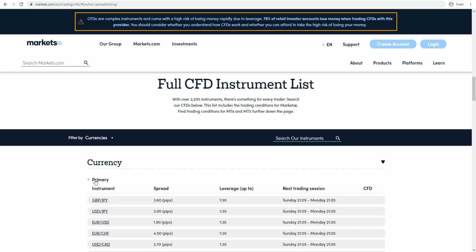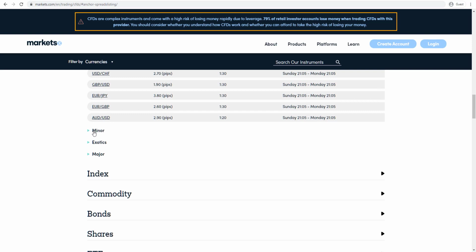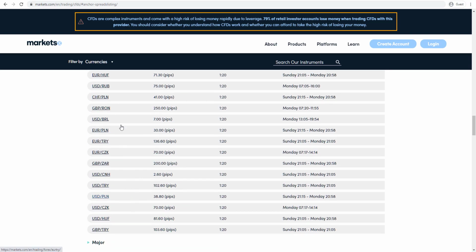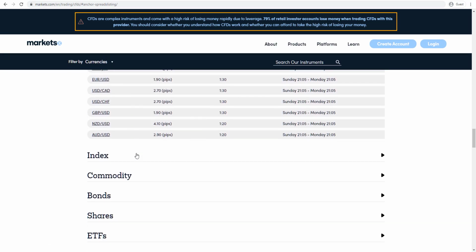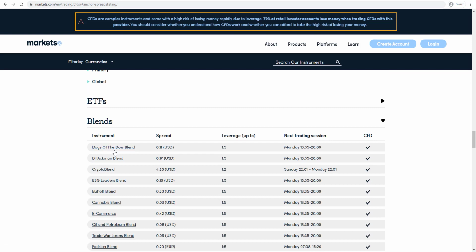So as we can see here under currencies, we can see the spreads, for example, pound yen 3.6 pips, dollar yen 3 pips, and leverage information here as well. And you can actually see the variety of different markets. So we have major currencies, minor currencies, and exotic currencies as well. So a large variety of different exotic currencies, which is quite unique, trading against the Brazilian real, for example, the Turkish lira, Russian ruble. And if we scroll further down, we've got access to indices, commodities, bonds, shares, ETFs, and unique index blends such as the Dogs of the Dow blend, Crypto blend, Buffet blend, Cannabis blend, and many more.